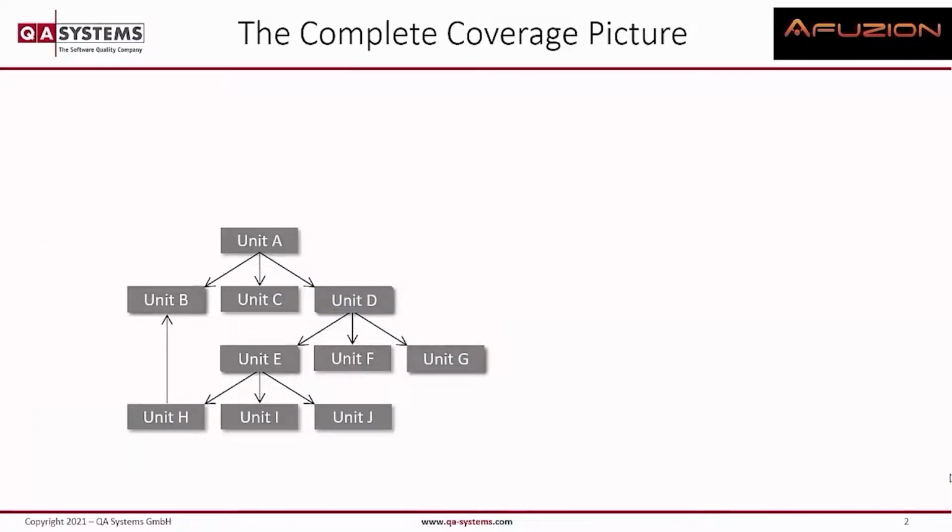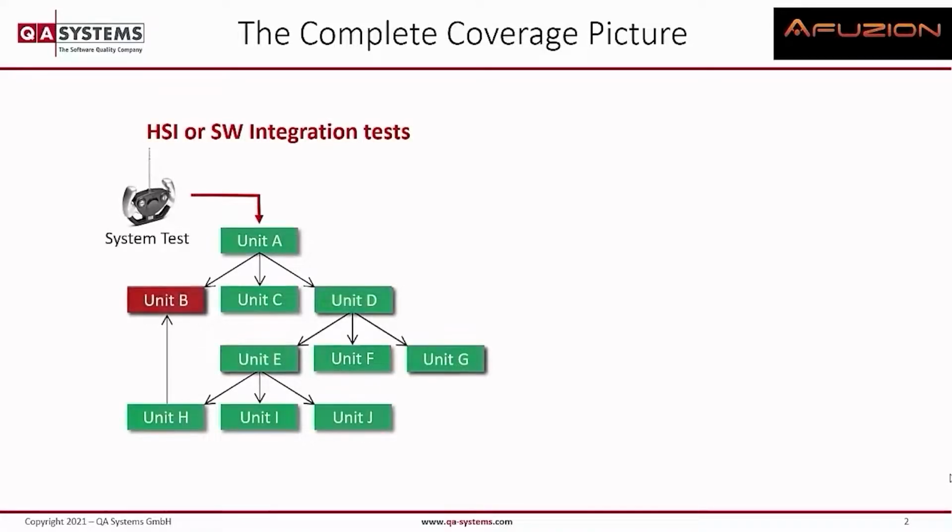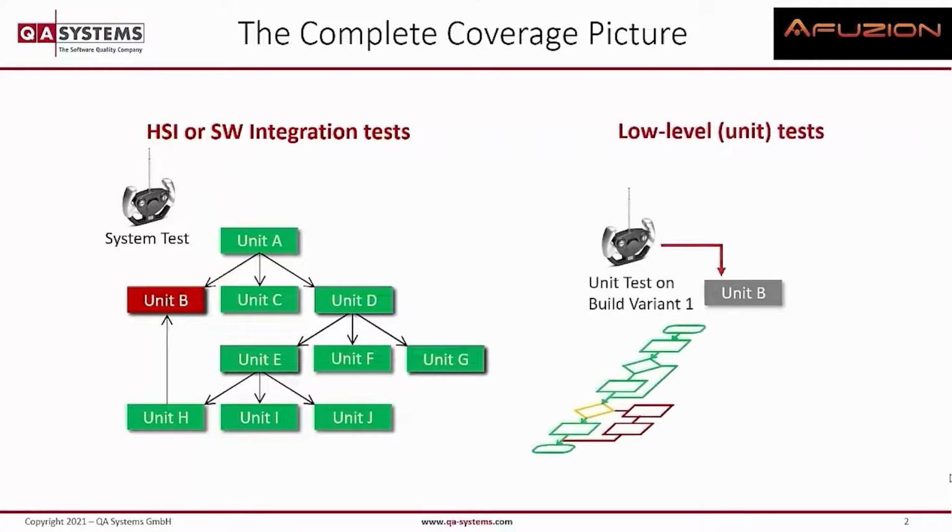This concept of combining coverage is shown here with a very simplistic system. HIS or software integration tests drive the application code and achieve a certain level of code coverage. Unit B, however, is not executed by this test. So we run a low-level unit test to plug the gap. All of Unit B source code is not built into the executable object code, so not fully executed by our initial unit test on that build variant.